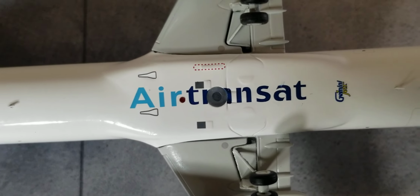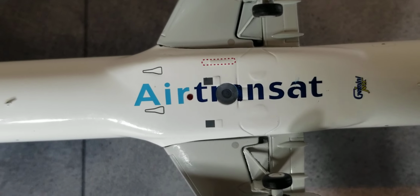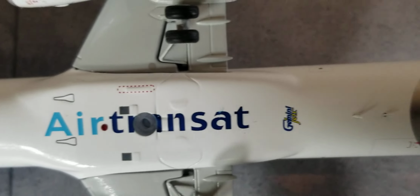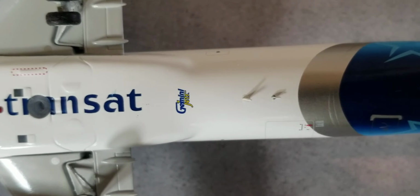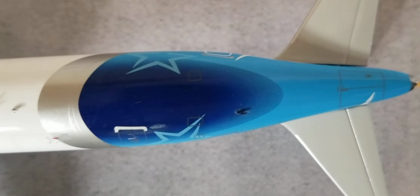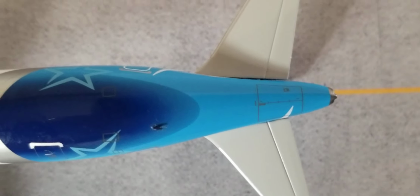Then you see the Air Transat billboard title displayed there. The anti-collision beacon light you see there. The hole where the stand goes in at. The Gemini Jets logo. A couple more high frequency antennas. And then you come here with the APU housing door, as well as the horizontal stabilizers underneath.